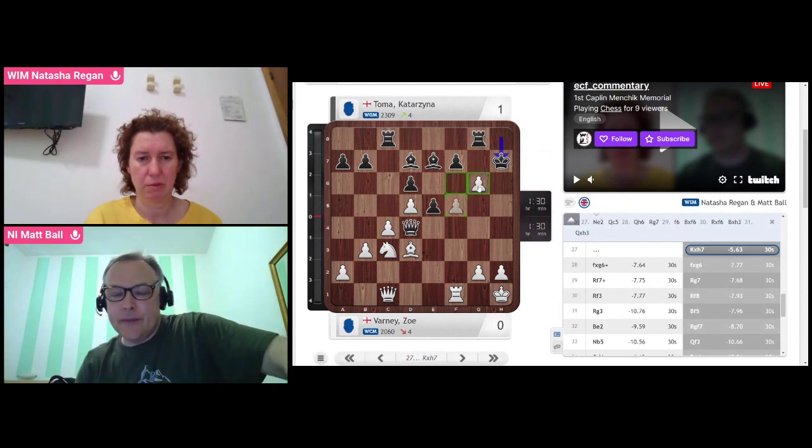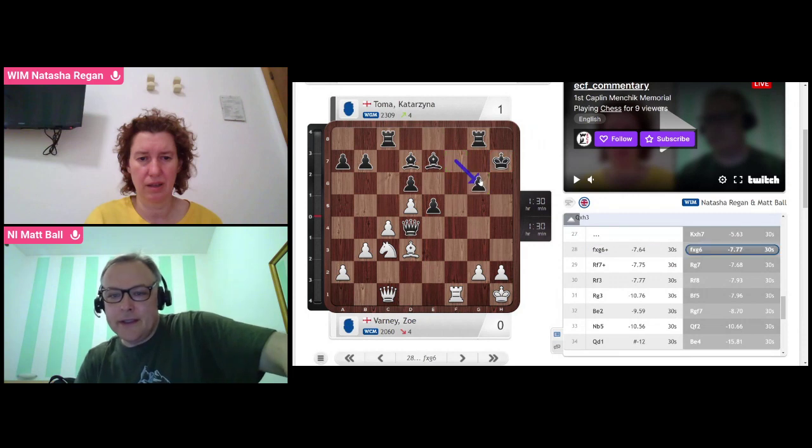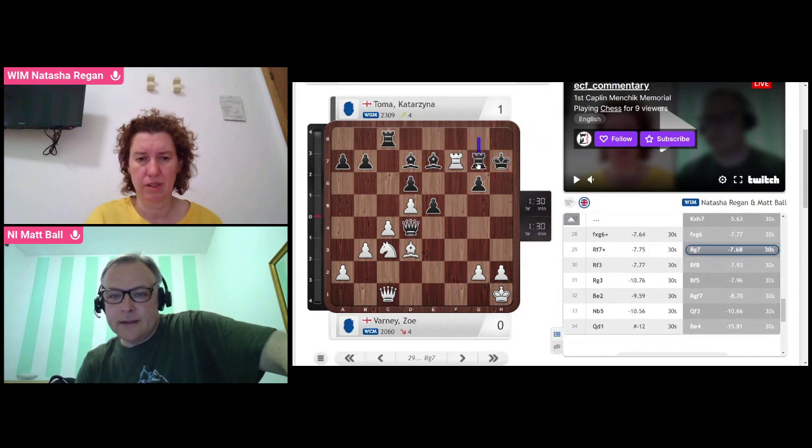So what was she aiming for here? Rook f7, presumably. Rook f7, then rook g7. Oh, is she aiming for bishop g? Well, she could take, but the king can just grab that.